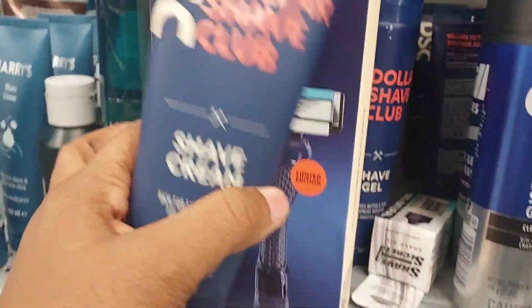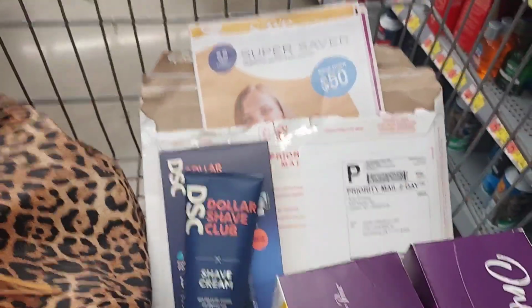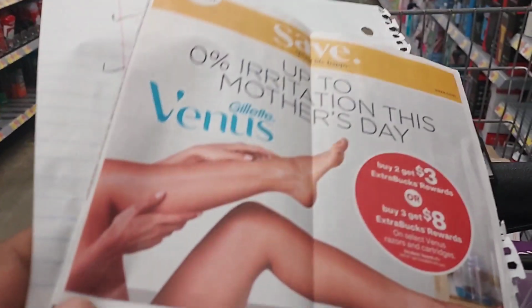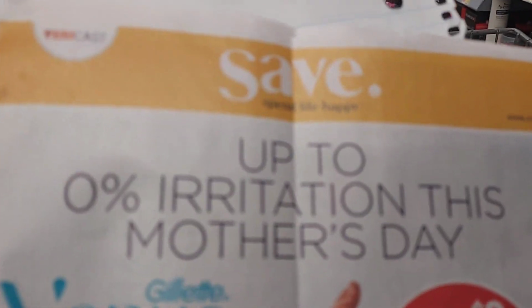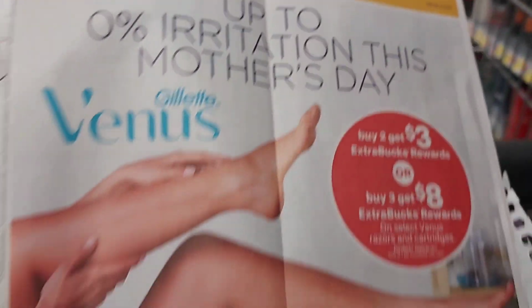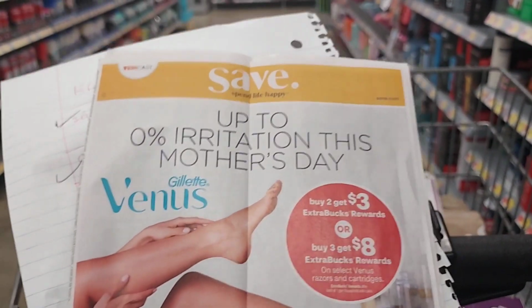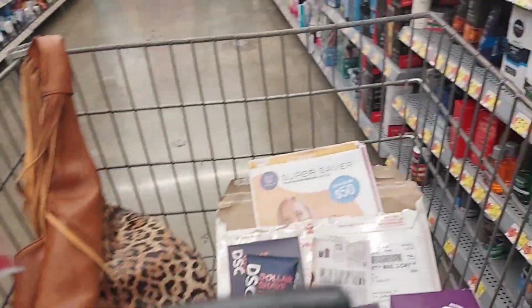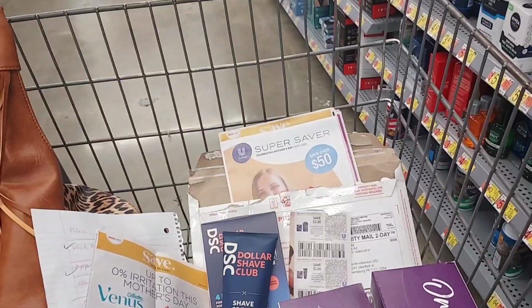Father's Day is coming up, so I'm going to grab these, and I'm going to definitely make a Father's Day basket out of those. So let's go to our next deal. By the way, those Dollar Shave coupons, they may be regional. They're in your Save that just came out this Sunday. This is what the front of it looks like, but I believe they're regional. So if you don't have them, don't get upset, because not everyone has them.